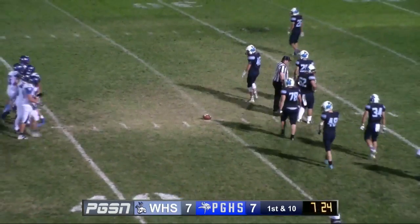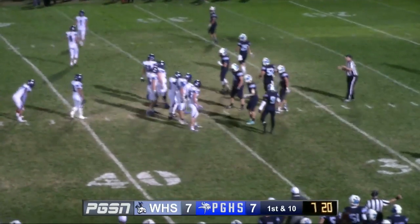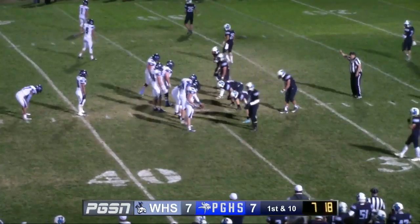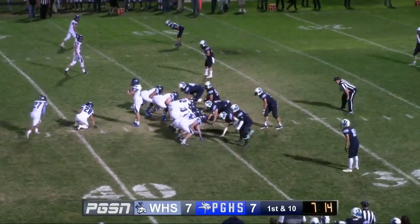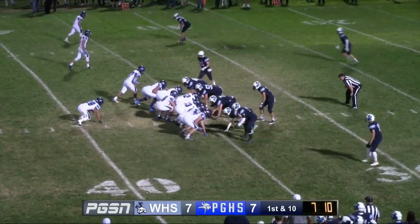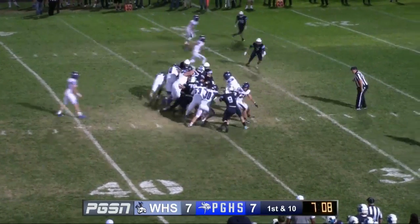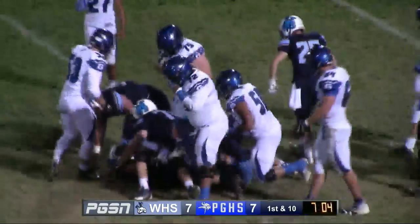That'll make it 1st and 10 for Pleasant Grove, Westlake's own 35-yard line. Two receivers to Jensen's left. I formation, he'll be under center. Call the motion, Ty Callaway motion to his left. Kynell is the single back, Maldonado. He'll receive the handoff and be stopped at the line of scrimmage.